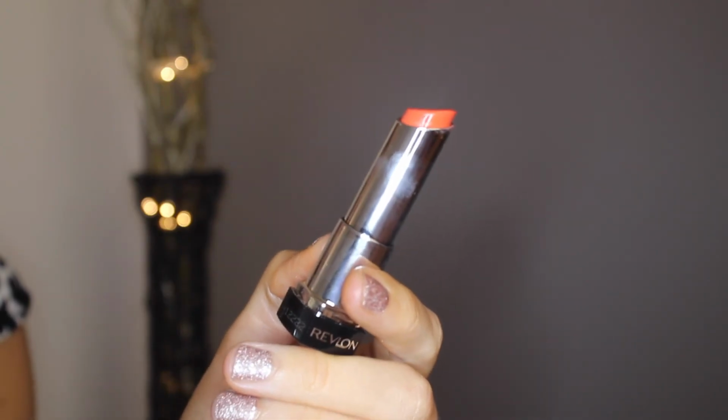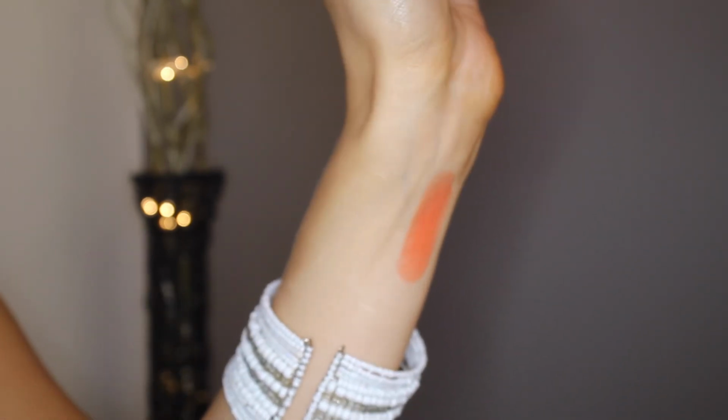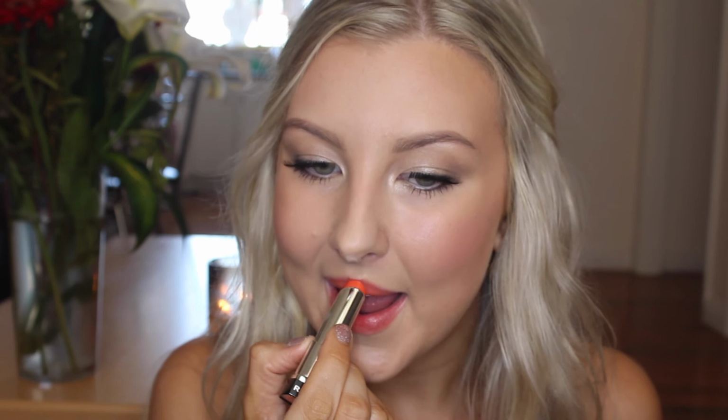Lip option number 2 is this Revlon, what are they called? Revlon Lip Butters. And it is this beautiful orange shade. I'll leave the name down below again, but that's a little swatch of it. It's such a beautiful spring summery colour. So I'm going to pop that on straight from the tube. And then I'm just cleaning up around the edges with a tiny little brush. There's no product on it, but just cleaning up the edges to make sure they're nice and sharp. And that's the orange lip. I probably like this colour the best actually.